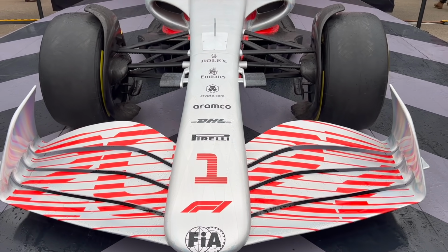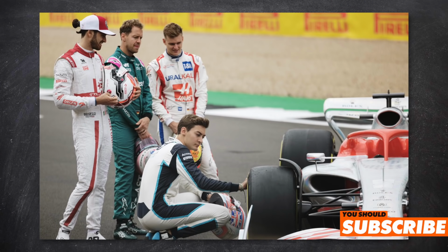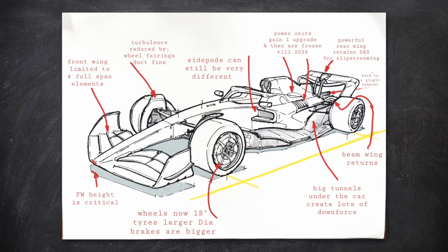So the next era of Formula One is coming and the cars are changing a lot. There is a lot that will affect how these things will look, drive and perform. So let's go over them and give you our take on how they will or won't change in 2022.